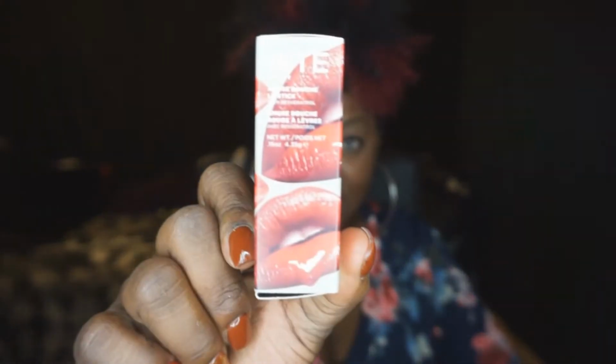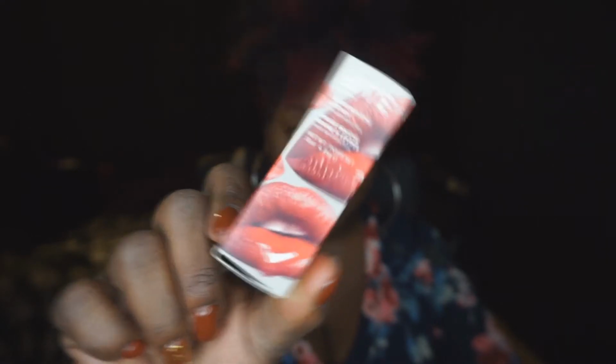Switching gears, going to a lipstick. This is from Bite Beauty. This is in the shade Whiskey. This is a traditional lipstick. And Bite's presentation is so nice because first it slides out of the sleeve, then it comes out of the box. Then you have to flip this open. There we go.